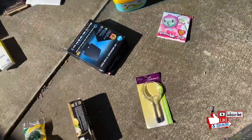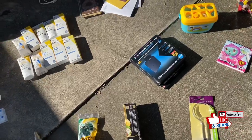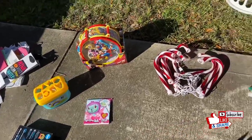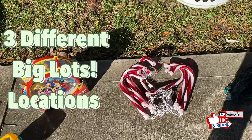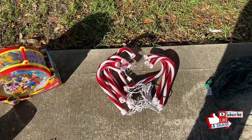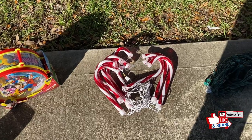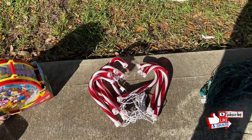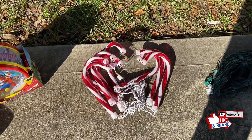All right, so that is it for Walgreens. I'm pretty sure everything I got for Walgreens is done. Moving on to Big Lots. I absolutely love getting all like holiday decorations, whether it be Halloween, Christmas, Thanksgiving, anything. I love it. So these guys were at Big Lots.